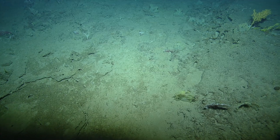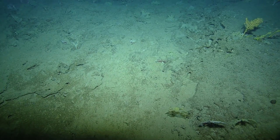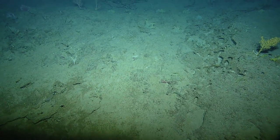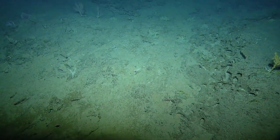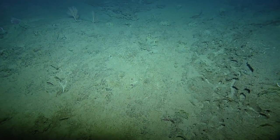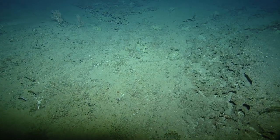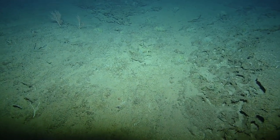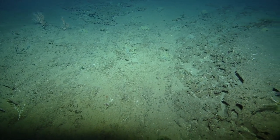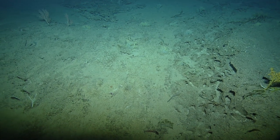All right, Jonathan, what's the current status for us here? Our pilots did a fantastic job. I wish you could see just how straight these transect lines are. Very impressive. Yes. We're just wrapping up the edges, cleaning them up, and we're going to collect the piece of metal that we set down as our reference point. And then I think we're going to go back up to the surface and end this dive.